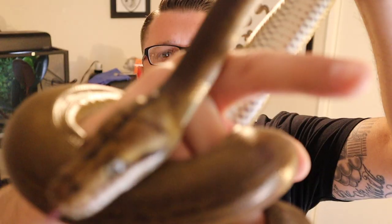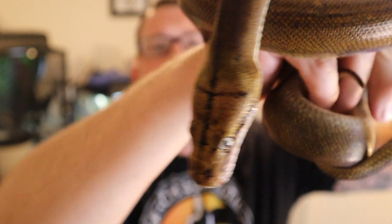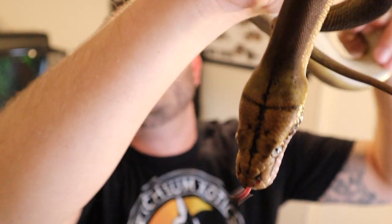I'm going to see if I can get this on camera, but he has an awesome head stamp, which I think is pretty typical for the Golden Child gene. And he's a squirmy little guy like all retics, but let's see if we can get the camera to zoom in. And there we go. Look at that. Perfect cross right on his head. Beautiful, beautiful animal. Great disposition.